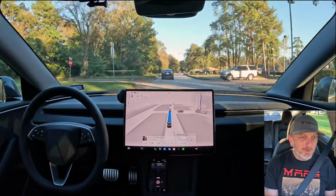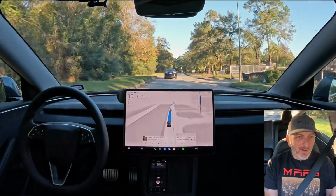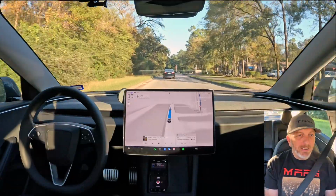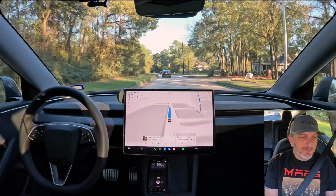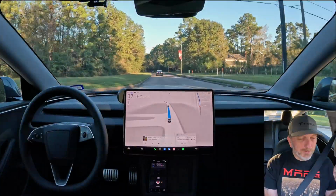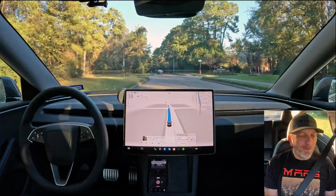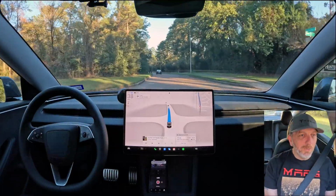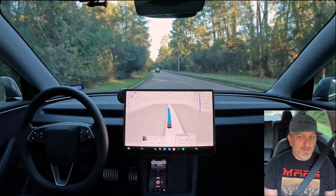Very good left turn there. Very smooth. Stayed in our lane. Maintained speed. That was actually better than a lot of humans do. So I called it out at the four-way stop, so I ought to give it its flowers when it does something that's even better than you would feel as a passenger with most human drivers.